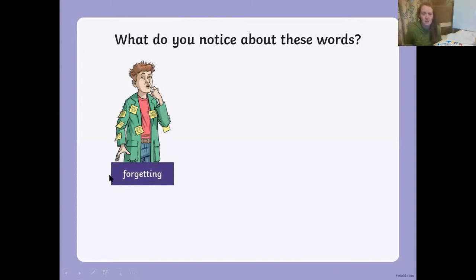Forgetting. This is me at the moment. I'm always forgetting something at the moment, especially when I'm working from home and my 2 young children are under my feet. I'm always forgetting something. This is how I walk around all the time, with post-it notes stuck all over me. Post-it note lady.